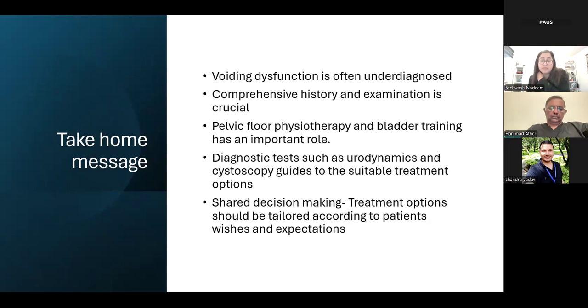And as a urologist, it's really important that when women are coming to us with incomplete bladder emptying, we should assess them fully and comprehensively with history and examination. We should send them for pelvic floor assessment, physiotherapy, and bladder training, and do the diagnostic tests that are going to take their management forward, and do shared decision making by understanding their wishes and expectations and tailor the treatment options based on that.